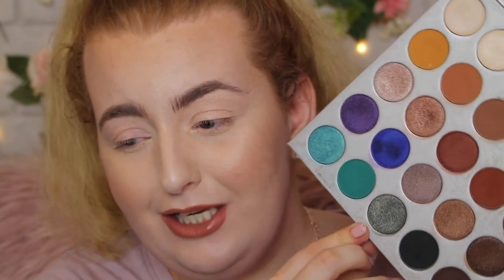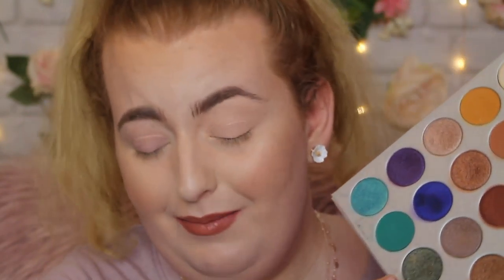Really love this color, but I don't know how the hot pink and the blue are gonna go. We shall see, we gotta make it work. Let's choose the palette again. We have number one. Now we're gonna go over to the Jaclyn Hill palette. We have color 31. Number 31 in the Jaclyn Hill palette is Diva, which is the metallic green.